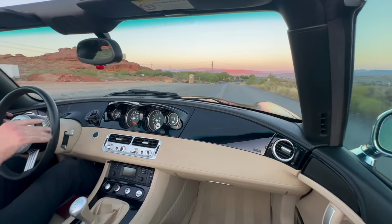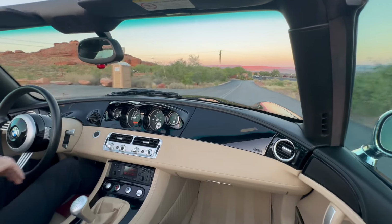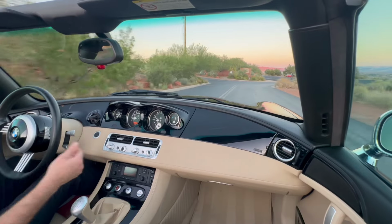Or anything in the transmission as we go over these undulations and the tar cracks in the asphalt. Same thing with the front control arm bushings. If you tap on the brakes like that, you don't get any shudder in the wheel or through the chassis.